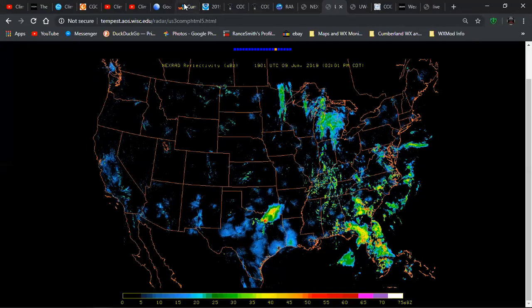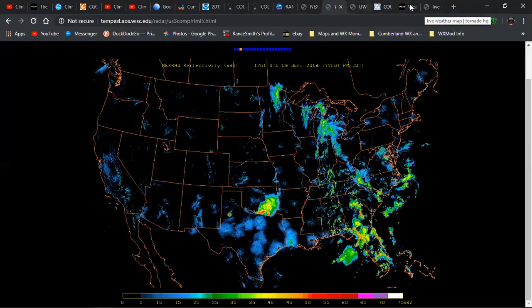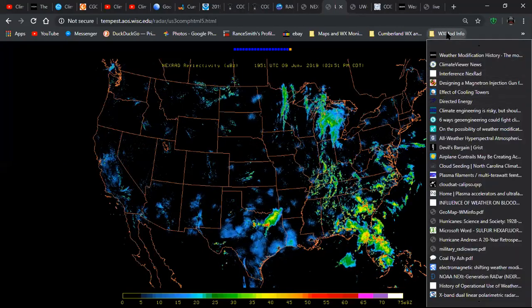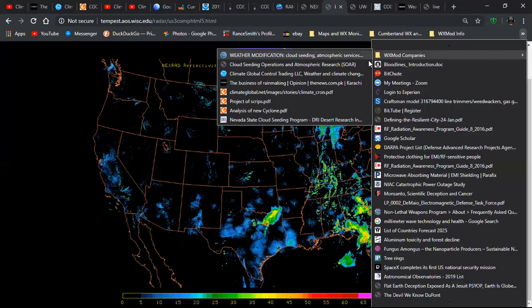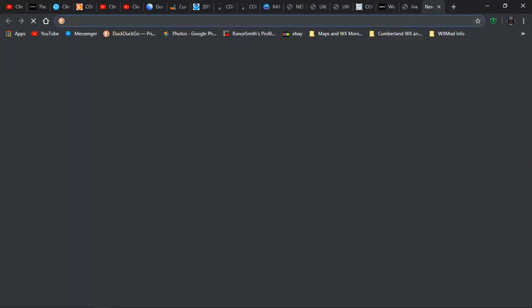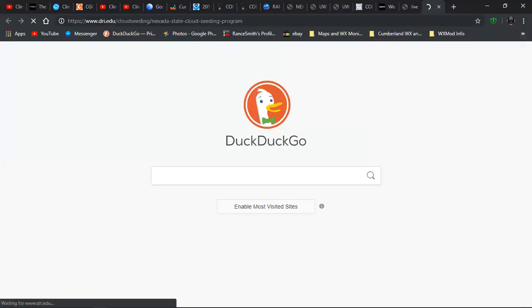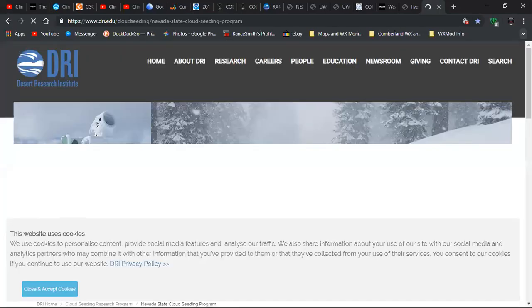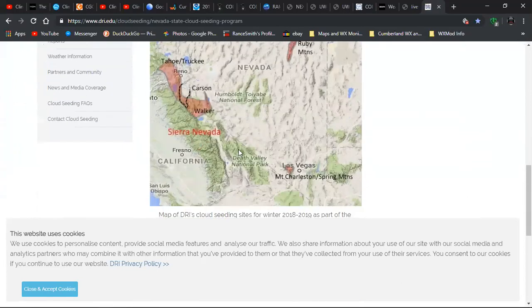Other than that, I just want to make a quick video since it's raining. There's mountains and mountains of evidence that people are modifying the weather. What else? I've got mountains of links. Here's a Nevada cloud seeding company. It shows you where all the cloud seeders are in Nevada.